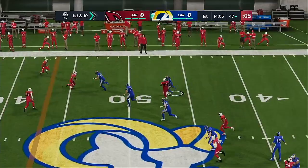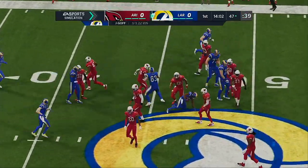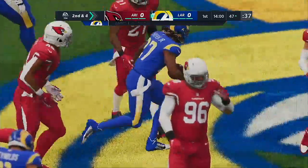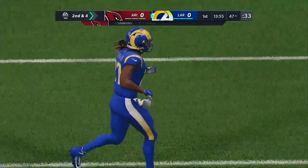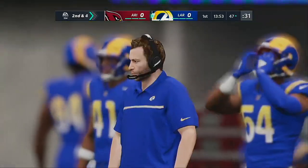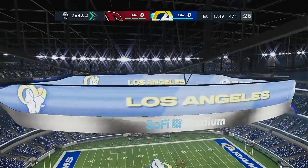Throw, Goff. Now they set up the screen. That's complete. And he'll take this from the 47-yard line to the other. A gain of six. For a second there, I thought that might break big. Screen pass, looked like it was coming together. Looked like there was an opening. Still ended up with a solid gain.